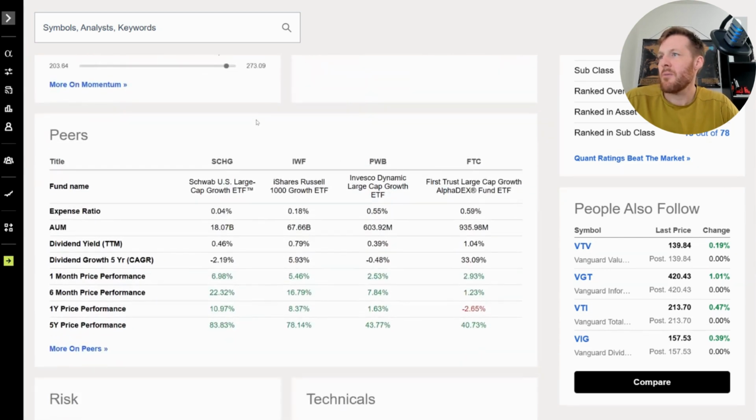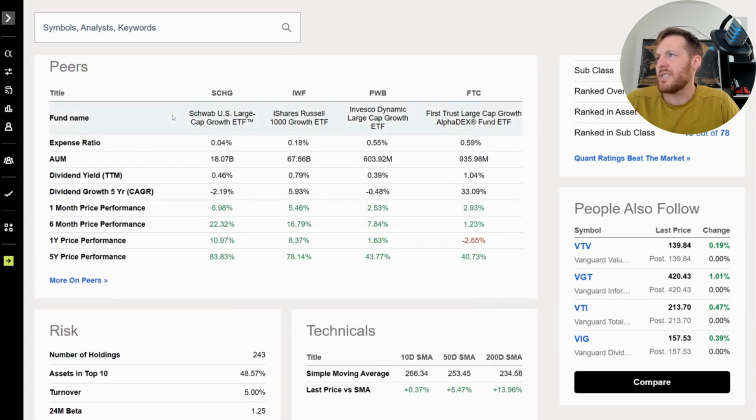In comparison to some of their peers, you've got SCHG, IWF, PWB, and FTC. Those are other ETFs you could take a look at if you want to target this type of ETF for a strategy. I think SCHG would be the most favorable comparison in terms of what I would also pursue if this is a strategy you were targeting. I think SCHG is another very high quality large cap growth ETF with, you see here, the exact same expense ratio of 0.04%, very significant assets under management, similar dividend yield, and somewhat similar price performance.